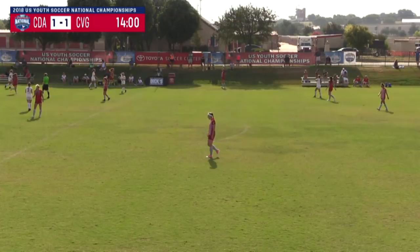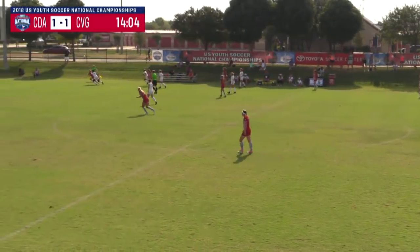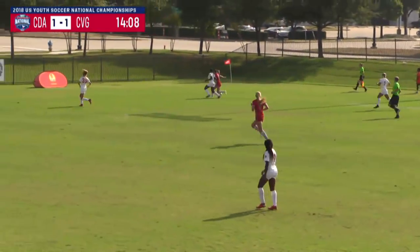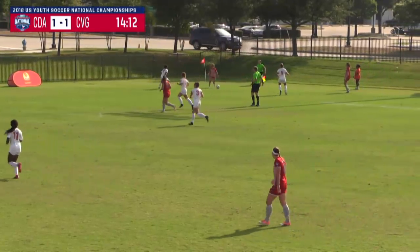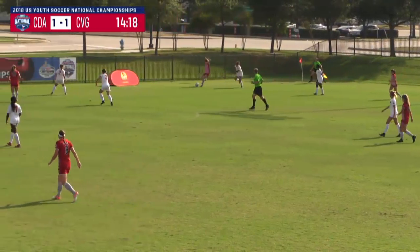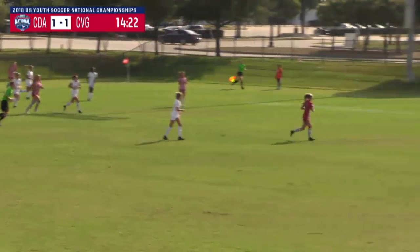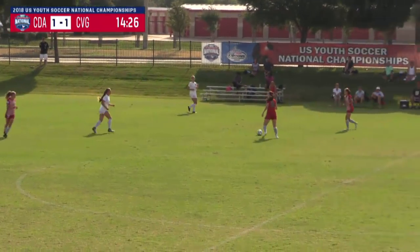Wilhelm with the throw on the far side. Up, looking for the run of Mertz. Mertz does well to spin a defender. Mertz now breaking into the box. Has Oduyoyo for company. Mertz checks back inside. Laying it off now. Another opportunity here for Century. The ball smacking off the chest of a white shirt, and Rhodes not able to keep that one under control.